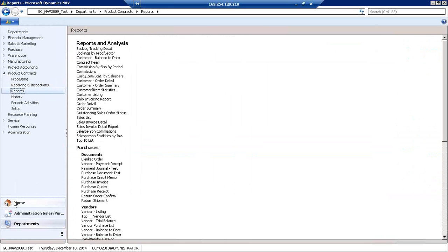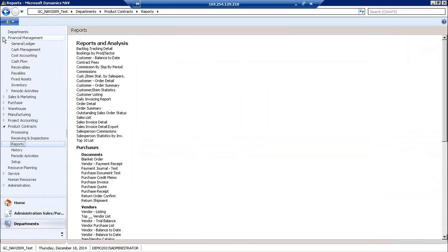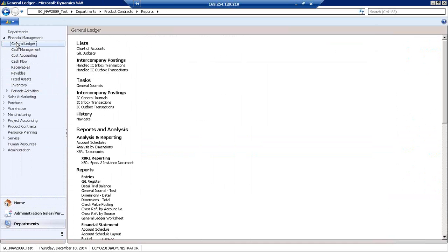I want to focus a little bit on the financial side of the reports, and then we're going to go onto the dashboard side of things. So those will be the next two steps that we get into. Let me go over to the financial side of things and talk a little bit about some of the financial reports and the ability to manage them.